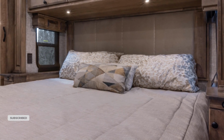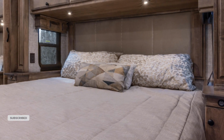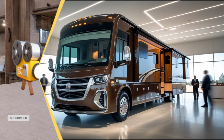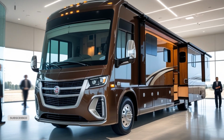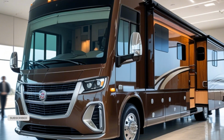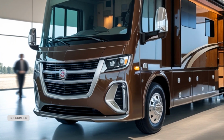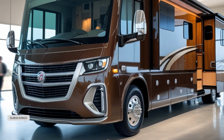Technology and connectivity. The 2025 Allegro Breeze embraces modern technology to enhance the RV lifestyle. Key tech features include a centralized control system accessible via a touchscreen or mobile app, allowing users to manage lighting, HVAC, and slide-outs. A robust Wi-Fi booster and optional 5G connectivity for uninterrupted internet access.